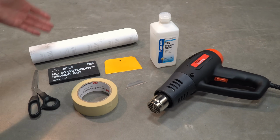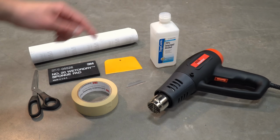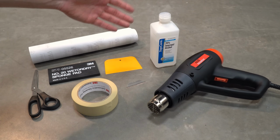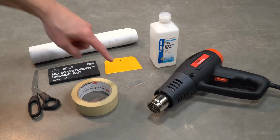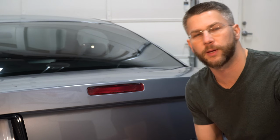Pair of scissors to cut out pieces of vinyl, masking tape to go around our lights, some isopropyl to clean the lights with, a razor blade to cut off the vinyl once we're finishing up, and then a heat gun to loosen up the vinyl as we apply it. Okay, the first order of business is to cover the third brake light with vinyl, but before we can do that, I need to clean it and mask it off.